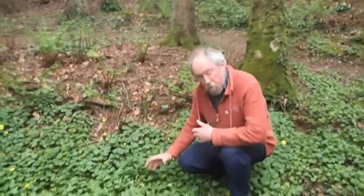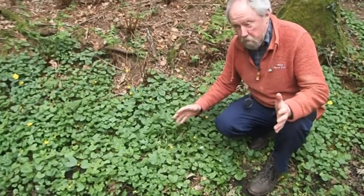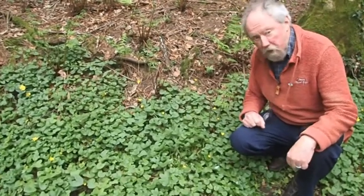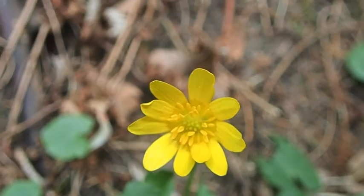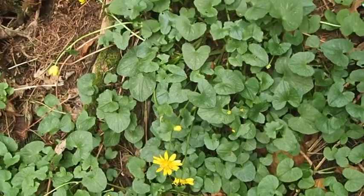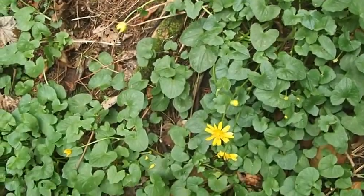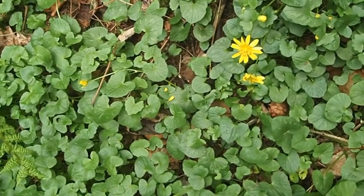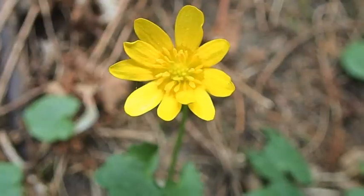So these are almost over now because, as I've said, they flower quite early in the year. So these have been flowering probably for three, perhaps even 4 weeks. And they're quite pretty yellow flowers, kidney-shaped leaves, which are rather like the leaves of marsh marigold, which you may have seen in another film, and they are in fact quite closely related to marsh marigold. They're not the same genus, but they're quite close.